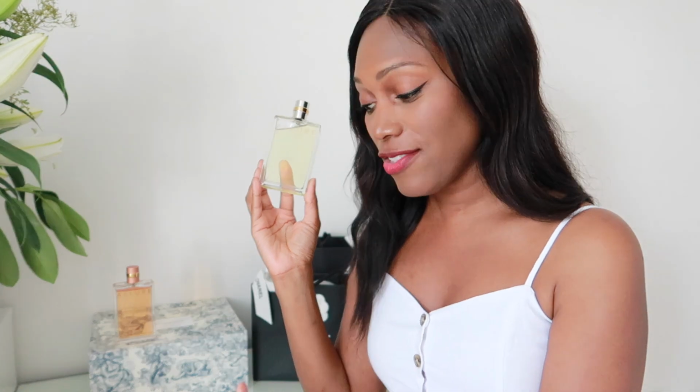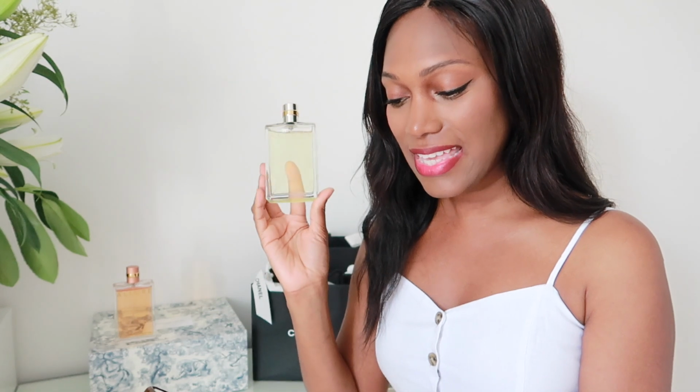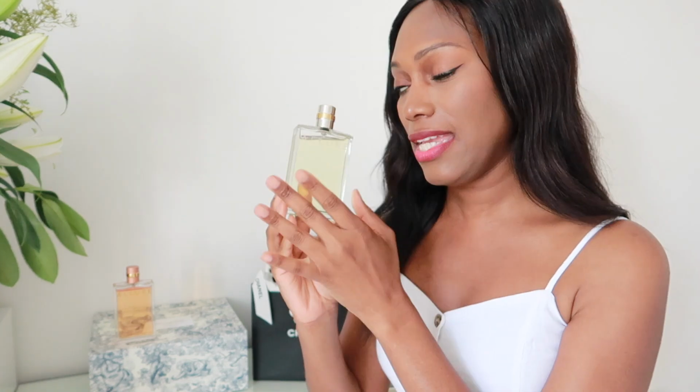So we have magnolia, which we have in the eau de parfum as well. There's jasmine, rose and peony, but this has orange blossom. This has orange blossom, freesia, there's passion fruit, the peach is still here, there's lemon, sandalwood, amber. This one has patchouli, whereas the eau de parfum has the cedar. And yeah, I really love this one. As a daytime scent, I think this is really beautiful.